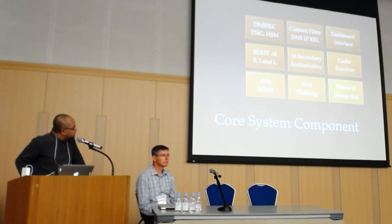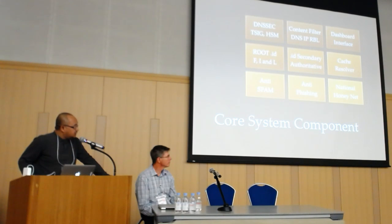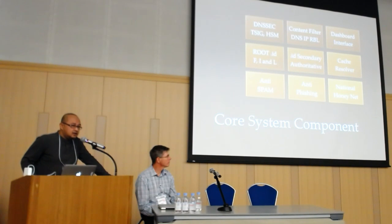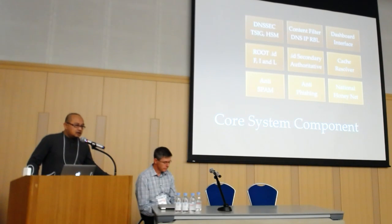And we also will host the root ID, the FI for the Exchange network, and the L root from ICANN, and .id secondary authoritative services. We will multiply the secondary root servers for the .id domain. And we are also providing cache resolver, anti-spam, anti-phishing, and so we are connected to the National HoneyNet project.